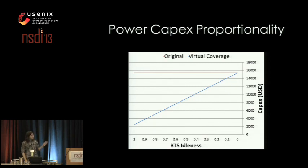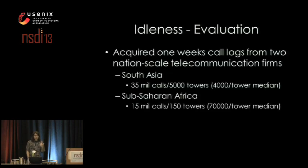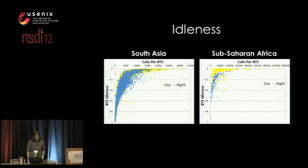Unfortunately, we don't really know what the idleness is going to be. And so that's really the next question. How idle are these cellular networks? Now, we have a little bit of a chicken and egg problem. We're trying to bring coverage to areas where there is no cell phone coverage. And so there was no way for us to know how much use there would be in those areas. Instead, we have a proxy measurement of 1 week of call logs from 2 nation-scale telecommunication firms, one in South Asia and one in sub-Saharan Africa. And these are those results.